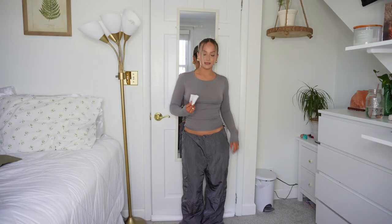I actually wore this exact outfit with a little jacket over it to the Nessa Barra concert. Check out my Instagram. Oh, there's the receipt to my parking garage when I went. I loved it. I felt so confident. I loved the gray on gray.